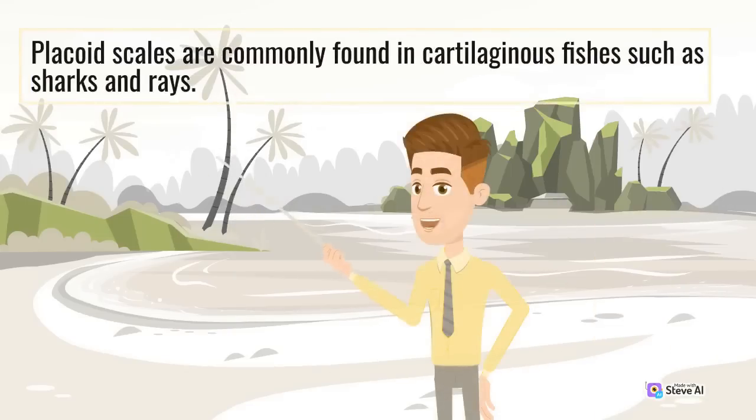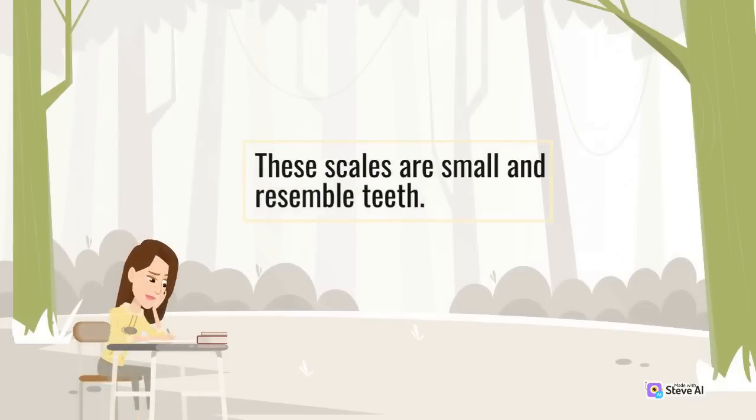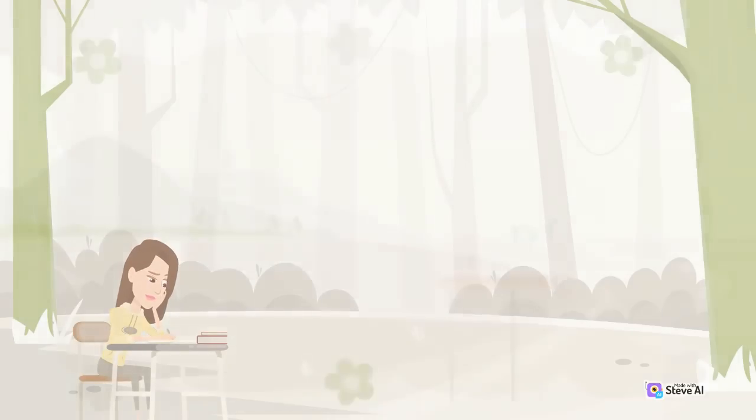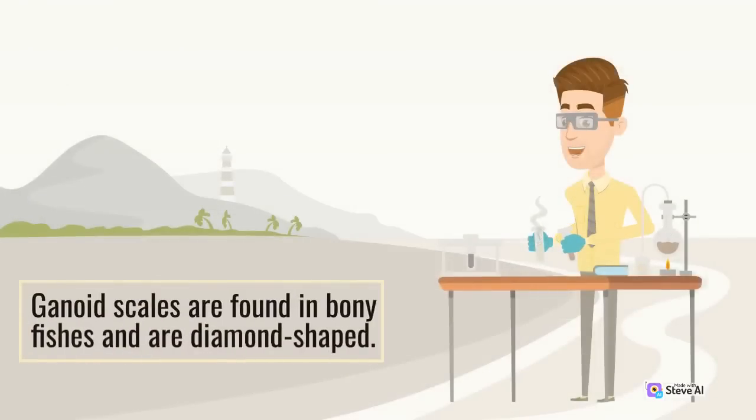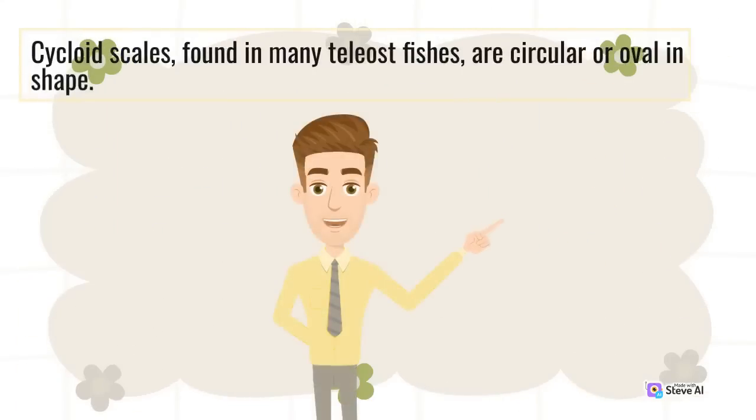Placoid scales are commonly found in cartilaginous fishes such as sharks and rays. These scales are small and resemble teeth. Ganoid scales are found in bony fishes and are diamond-shaped. Cycloid scales, found in many teleost fishes, are circular or oval in shape.